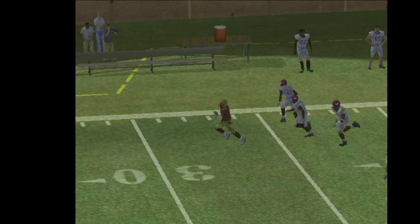You know, Jack, this kid is a true sprinter. He runs track in the offseason, and it shows right here, Kirk. It looked like he was running against a high school secondary.